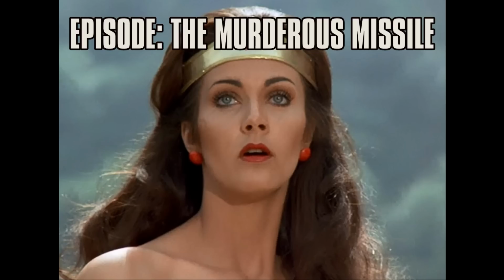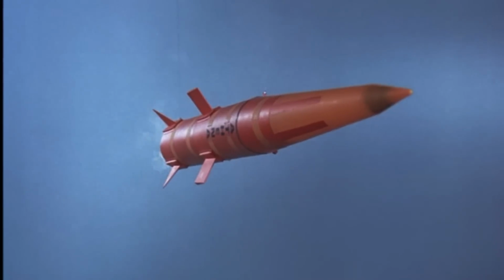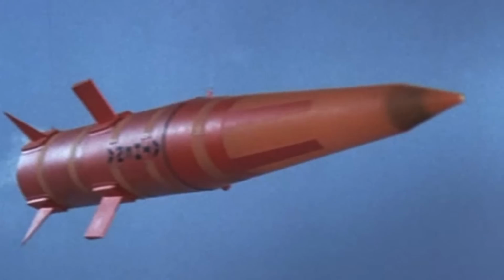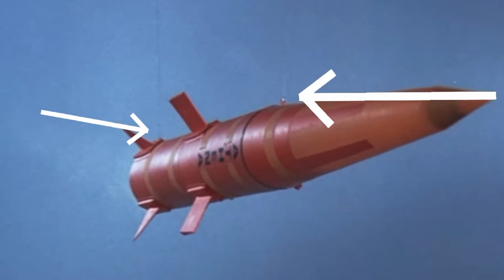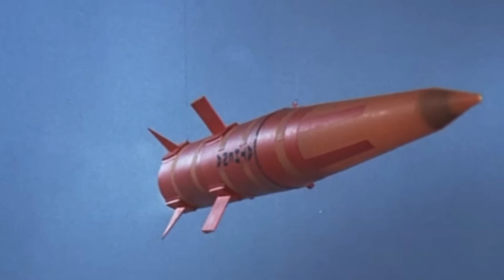In the episode The Murderous Missile, the wires holding it up were pretty easy to see, even in 1978. Now, I'm not sure about on a small cell phone, but I seem to recall my mom or dad pointing this out to me way back in the day.